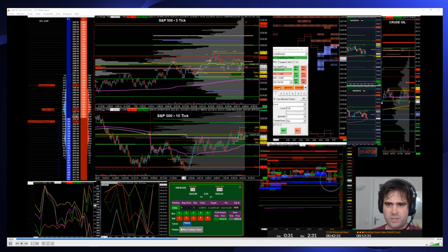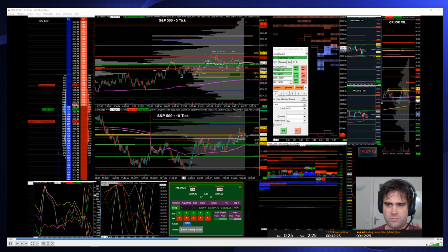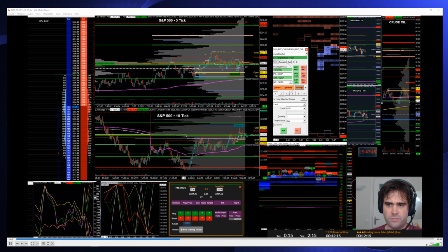Ooh, offers overhead. This is not good. Still trusting the level. There are offers though. But yeah, the trade is not like minus. It's actually going in my favor. Filled. Okay. Flatten, one tick profit. Okay, so one tick profit there. Eventually. Let's see. Next trade.